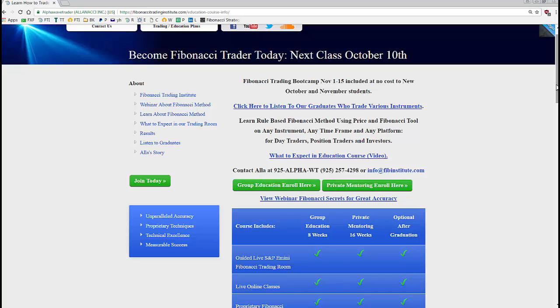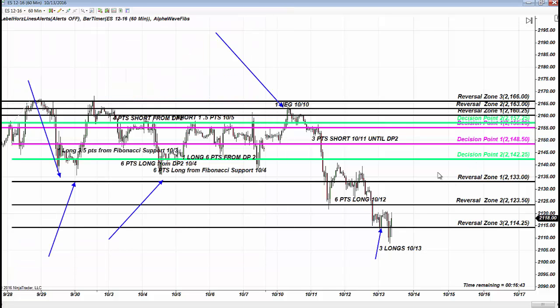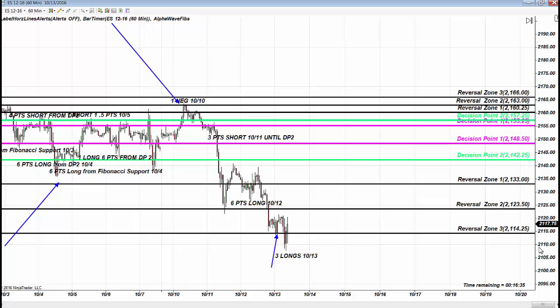If you learned very clearly that the only thing that's predictive in this market is Fibonacci, you must know the rules and you must understand where to enter, when to exit, based on strategies you learn in the course.